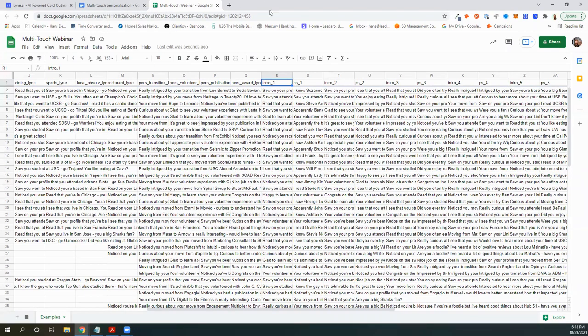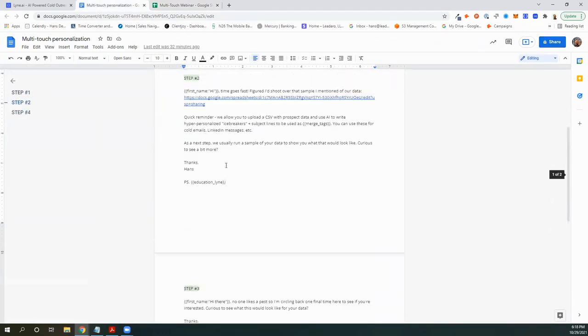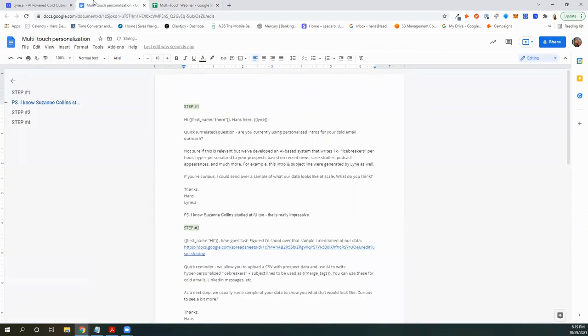But what also looks really cool and really interesting, and I can actually start copy and pasting some of this. So here we have part of one of the sequences that we've experimented with. So I've copied now a PS section. So what we can do is we can paste that in here. And then let's go with this one. And we paste that in there.